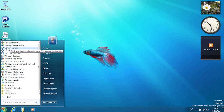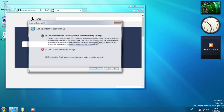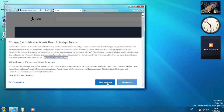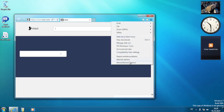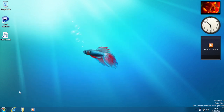Then Internet Explorer is just the default Windows Internet Explorer, like Internet Explorer 11 install. As you can see, IE11 with the 7 icon. Of course, Microsoft begging me to install Edge. Just that it has the Internet Explorer 9 buttons here, and the About Internet Explorer looks like IE9 with the beta icon. Interesting, there's no fonts on the MSN page for some reason.